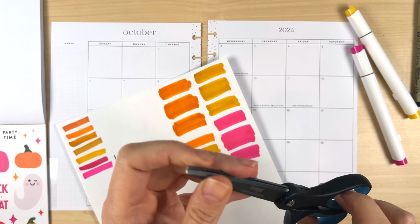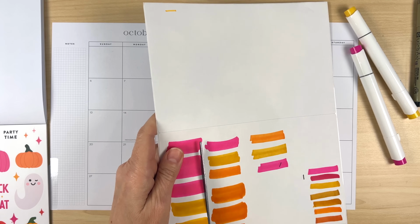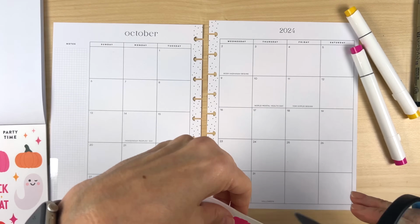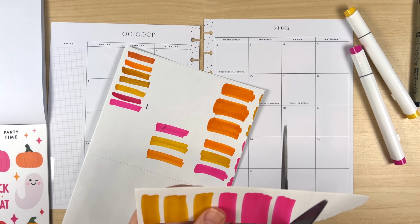Now I'm just going to take regular scissors and cut these out. And they're not going to be perfectly cut, and that's okay with me. It's supposed to look handmade, so we're going to make it look handmade.